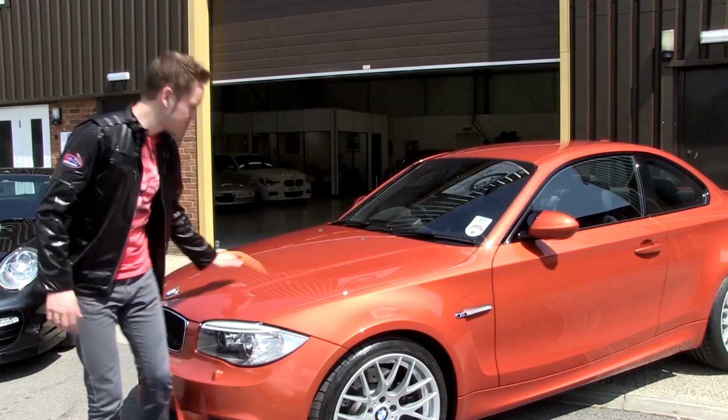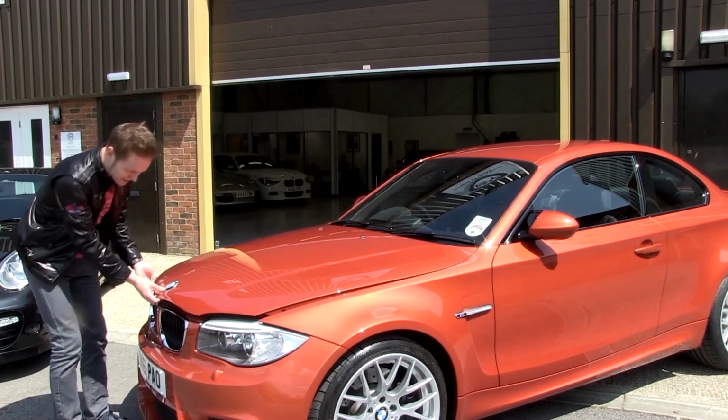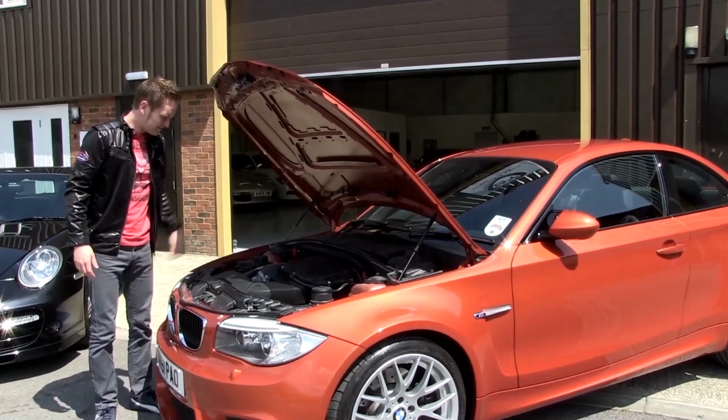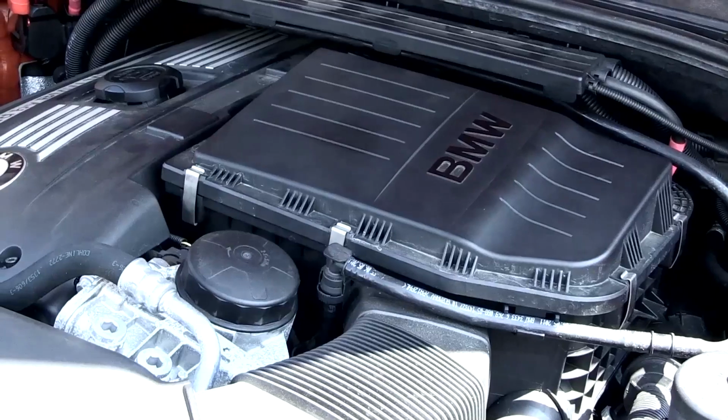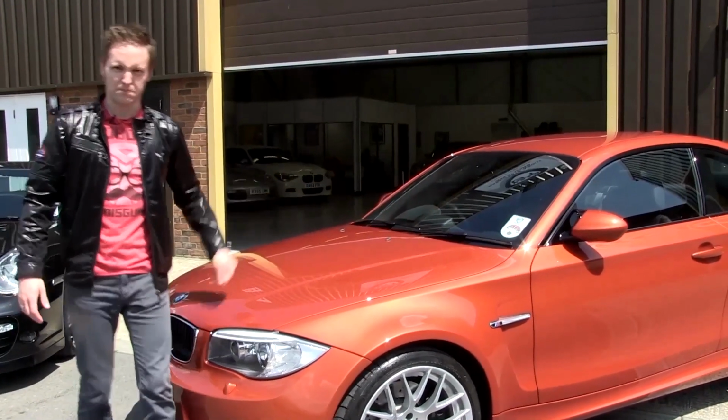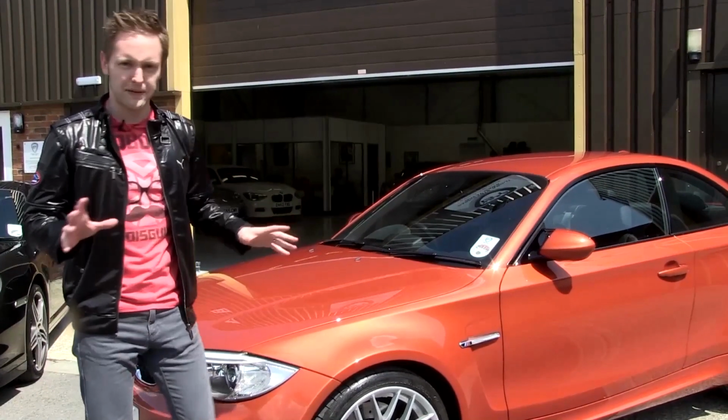And then secondly, M cars always had amazing looking engine covers. But this one looks rubbish. Looks like it's out of a Vectra with a BMW badge on it. But here's the big one.